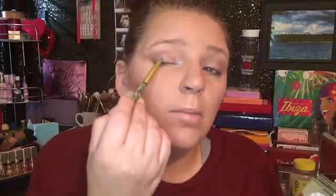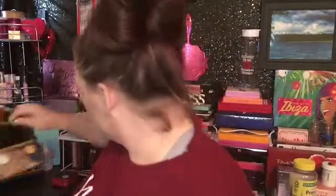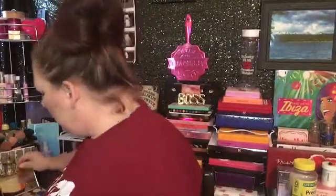And I took that white and just laid it right here in the middle, just to give it a little bit more pop shimmer. See how it looks? You looking okay?